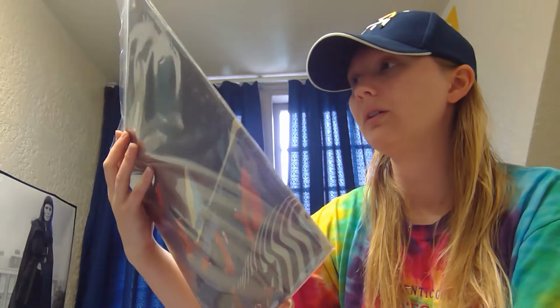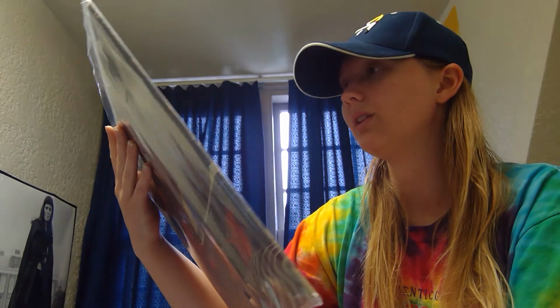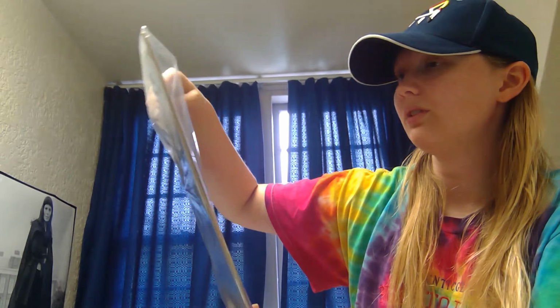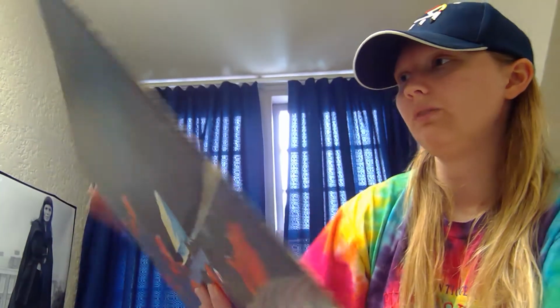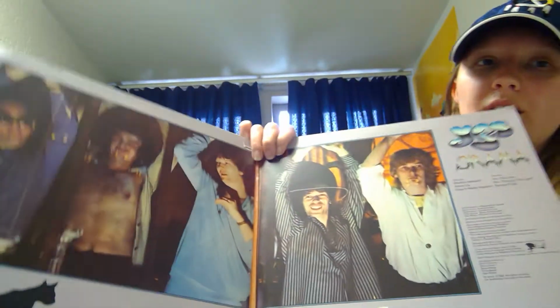So I have one more that I got, and that would be Yes Drama. And this is another one, I'm obviously more familiar with this band, but I've not listened to this record. I've listened to the other ones, but I heard again that this one was a pretty decent release from them. Definitely a later one. I believe this one's from the 80s and not the 70s. But there's the inside right there.